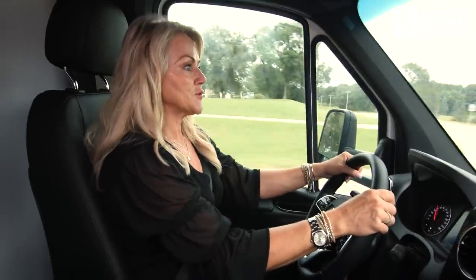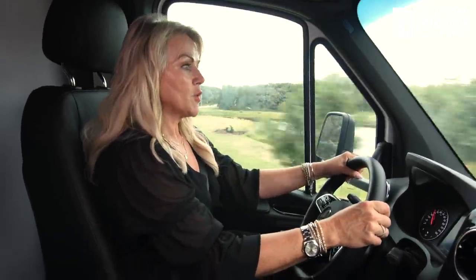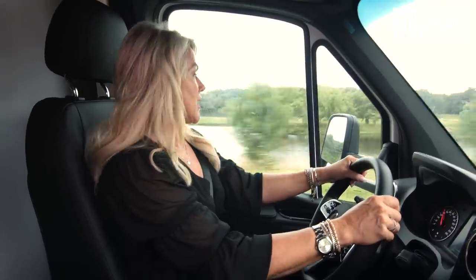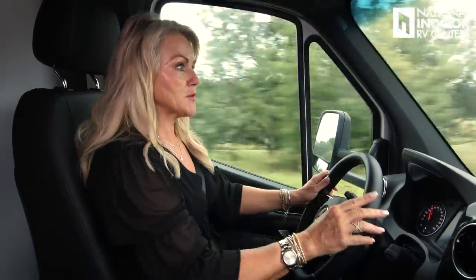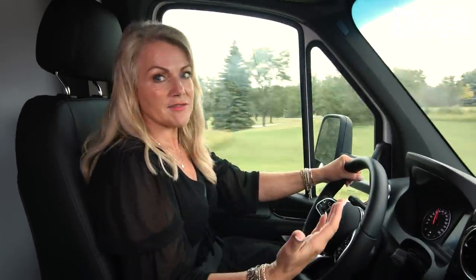All right, so we're finally out on the test drive in the View. Again, I just love this coach. First of all, it's so easy to drive. If you've ever driven a truck before, it doesn't feel any bigger. You've got great mirrors on both sides. When you're backing up, you've got your cameras. It's just really nice. And then you have all the safety features that are built in. It's a dream to drive.